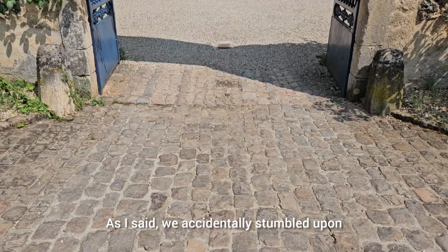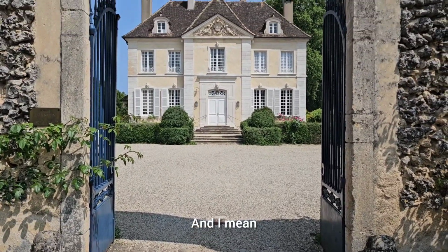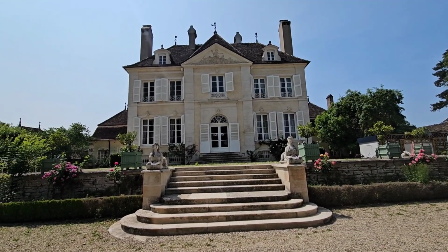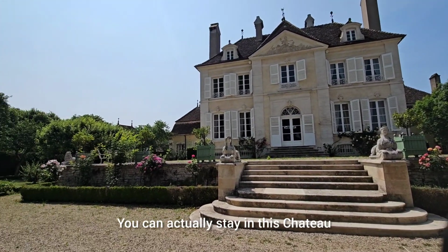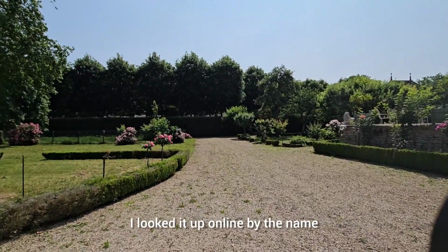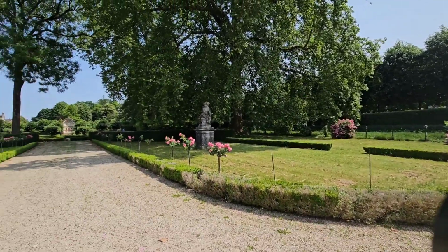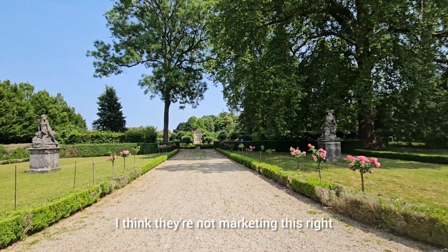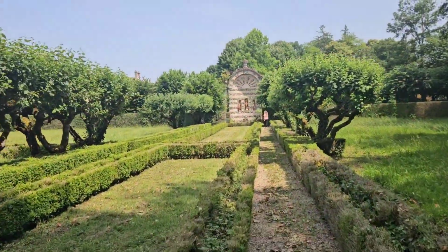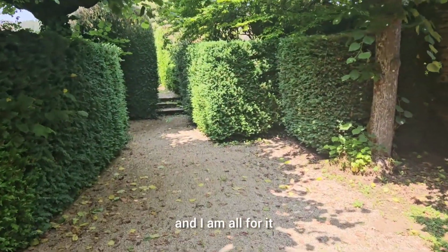As I said, we accidentally stumbled upon this beautiful chateau. And I don't understand why it's not marketed better. You can actually stay in this chateau. I looked it up online by the name that was on the placard and I could not find it. I had to find it a different way. I think they're not marketing this right because this is a beautiful place. And I'll tell you, my sister-in-law is seriously considering getting married here and I am all for it.